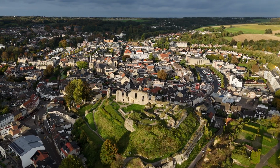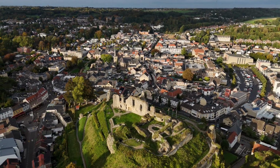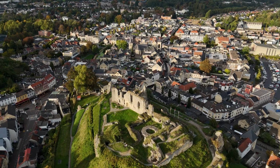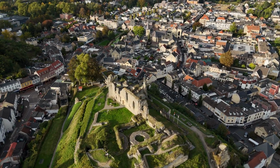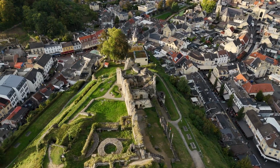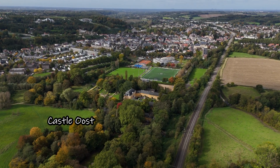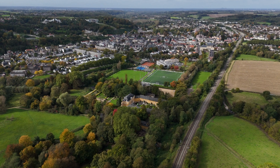In the year 1115, fortifications were erected at the site by Gossoijn I, Lord of Valkenburg. This original wooden keep survived until 1122, when it was destroyed under siege by Henry V. This national monument is surrounded by a beautiful landscape garden.